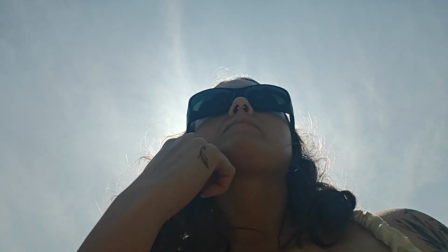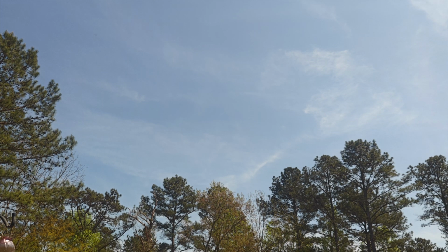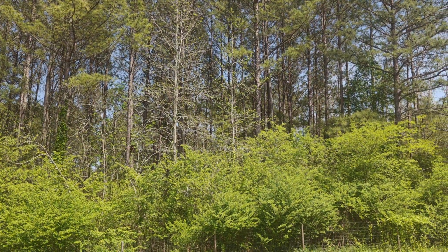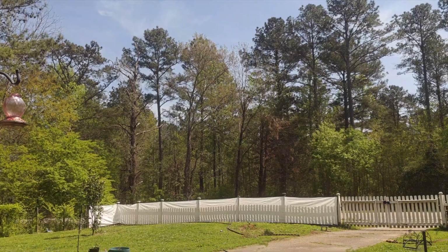I'm obviously not going to turn and face the sun. But here we go. It's getting a little hazy looking. That's all so far. Kind of can't tell that there's an eclipse, honestly.